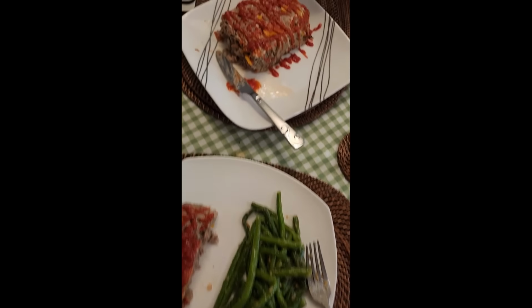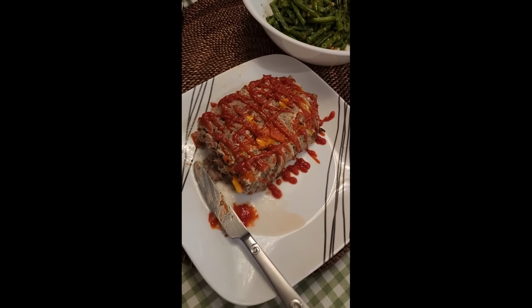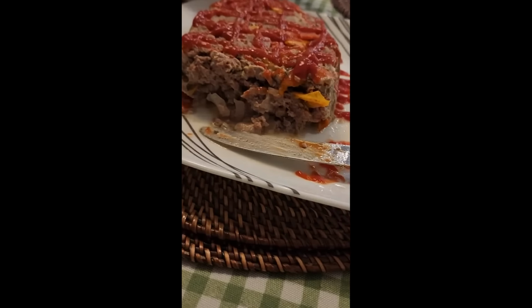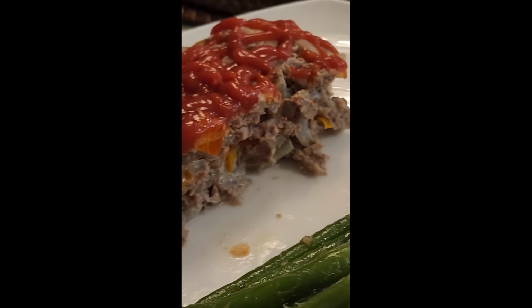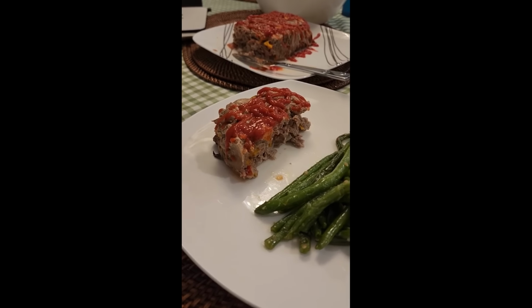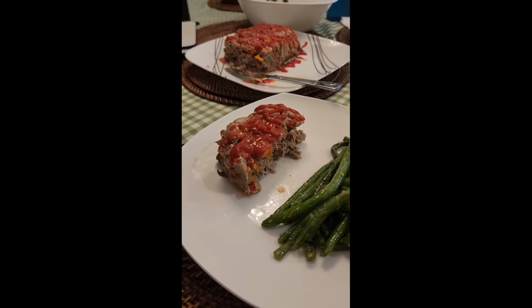All right, here's my dinner. It's a keto meatloaf with some green beans. So you see what it looks like. Got some, looks like, mushrooms and a couple of mini sweet peppers. That's my plate. Looking good. All right, I'll let you know how it was after we eat.